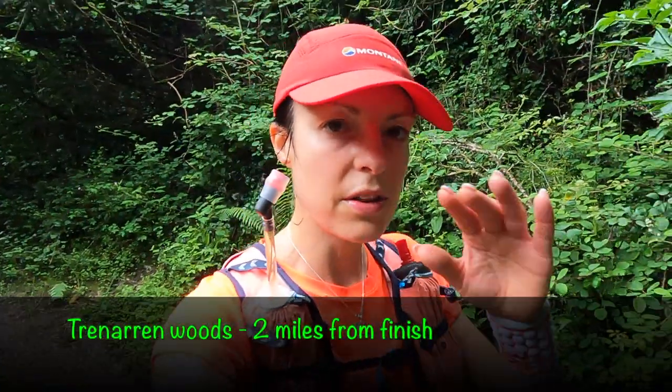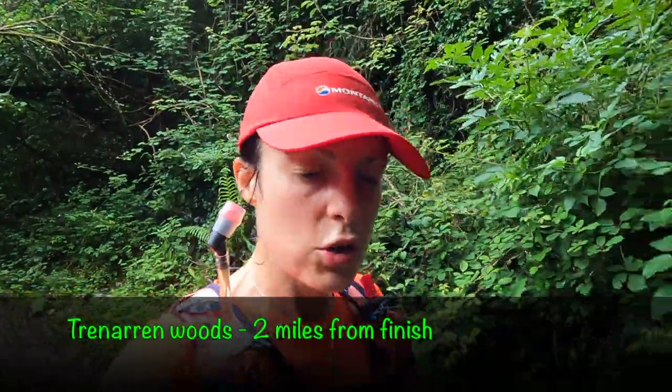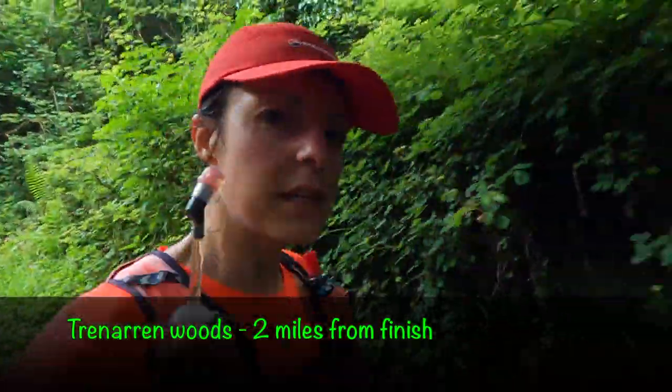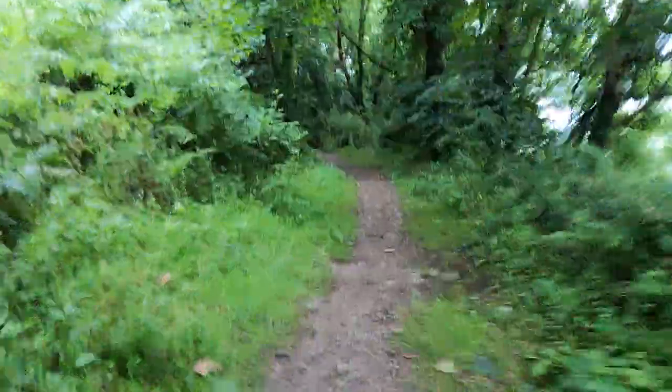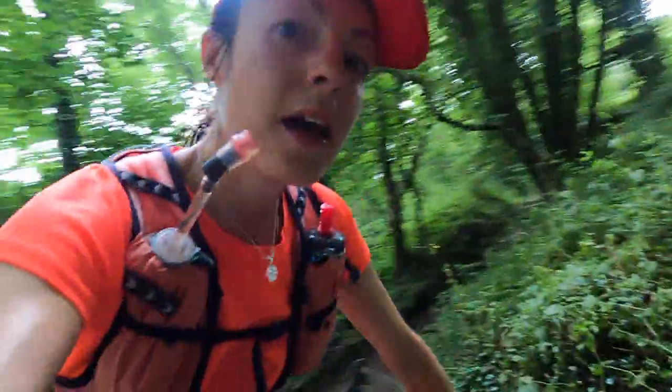So we're just coming into another potential pitfall in terms of directions. And I always go wrong here. Coming down, about 2 miles from the finish, you're coming into these woods. You go down, down, down. Now you see the bench, turn left at the bench. Do not carry straight on. And that's what I always do. So don't forget, left at the bench.